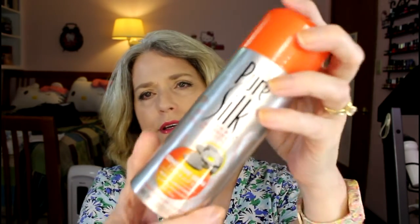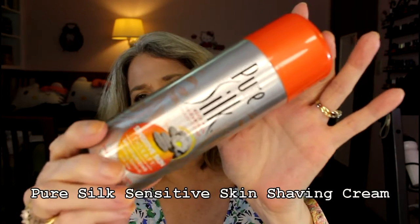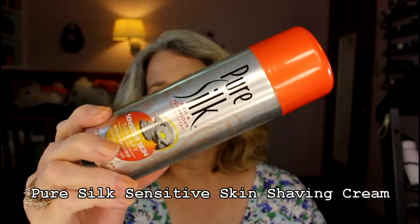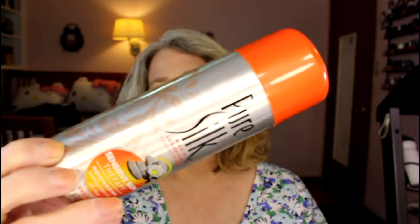All right, next is a Pure Silk shaving cream. This is made by the Barbasol company. It is cruelty-free. Barbasol is cruelty-free, and you know, no animal testing whatsoever. And so this is a great shaving gel. It starts out actually as like a really thick cream, not gel. And it's really nice. I really like it. I didn't notice the scent so much as I don't get cuts all over my legs or those little red bumps you get sometimes when you shave with something that's not quite conditioning enough.